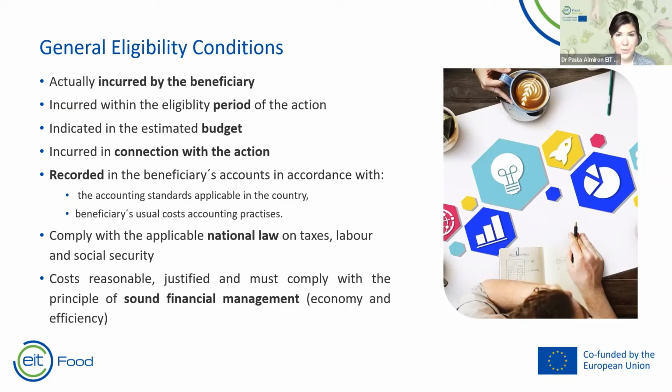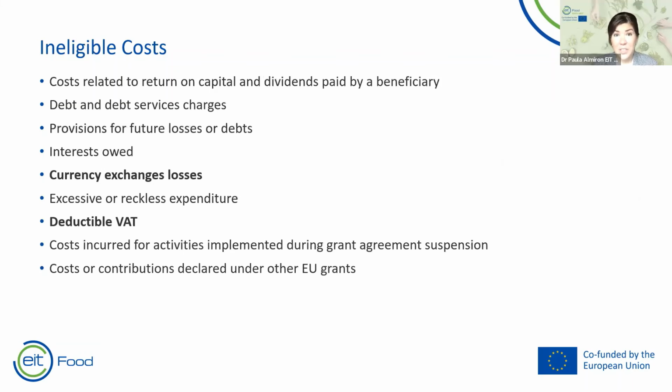Another point that we have to mention, and I really like this phrase, is that costs have to show a principle of sound financial management. So they have to be aligned with economy and efficiency. They have to be reasonable and justified. What are ineligible costs? For example, costs related to return on capital and dividends, debt, currency exchange losses. That's very important if you don't run your business in euros. Also excessive expenditure, deductible VAT. You can see more points there.